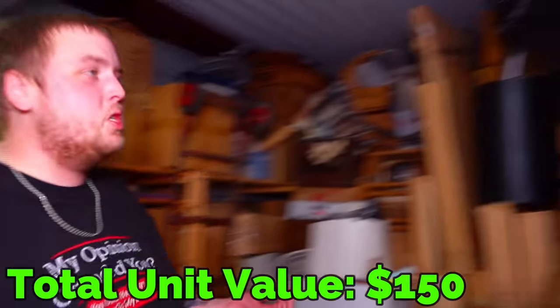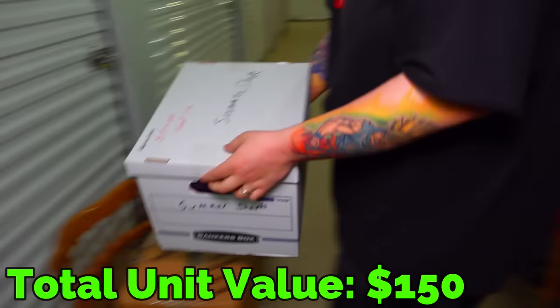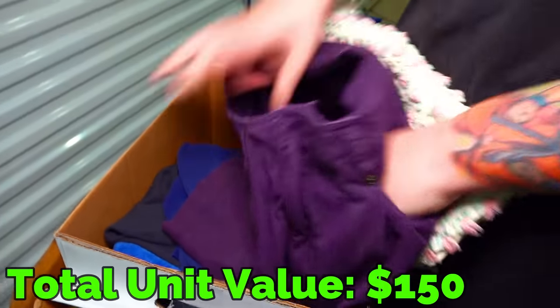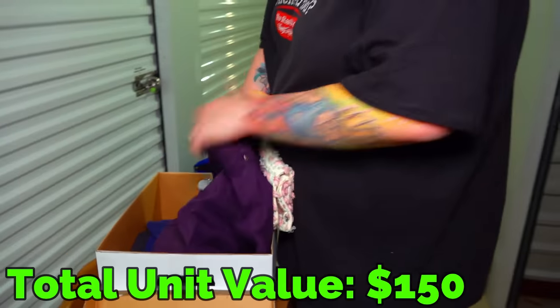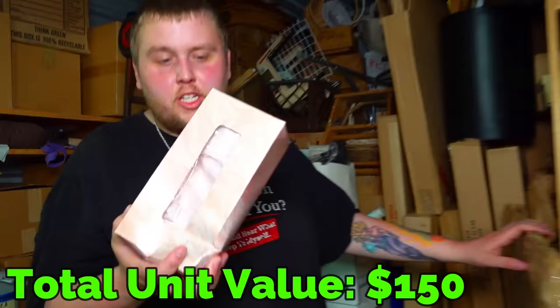The next one says summer short, so is it actually closed? It does feel like closed, but we're gonna flip through it a little bit just to be sure. Little blanket, some summer shorts, nothing in the pocket. Come on, that would've been cool. No, nothing down there, but just more clothes. You want some tissues? I don't.